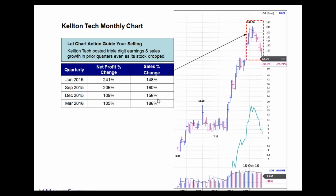So this is a monthly chart of Kelton Tech. This stock has given good returns in a short span of time. We see that the stock has spiked up well, and it is towering well above its 50 and 200-day moving averages. And the fundamentals for the stock have been very strong. The company has consistently delivered triple-digit top line and bottom line growth in several quarters. So fundamentally there was nothing wrong about this stock. However, we saw that after it topped at this stage, the stock started to come under pressure. It corrected heavily on high volumes. There was heavy distribution in spite of having a good fundamental base.